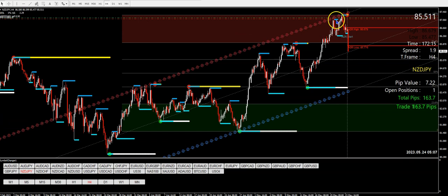I'm up 164 pips. I still like what I'm at, but I'm going to take some money off the table on that one as well.